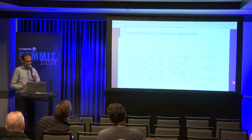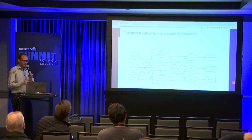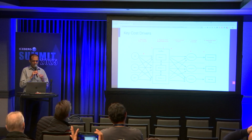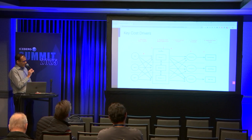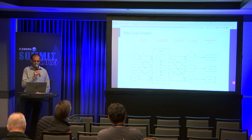Now this diagram shows a typical Kafka-to-lakehouse setup. We will analyze here how the key cost factors derive. There are basically 5 cost factors here. One is your interzone data transfer. Second is your disk-based replication. Third is over-provisioned compute. Fourth being connector overheads, and the last being the duplicate data copies. I'll break down each of these further in the following slides.